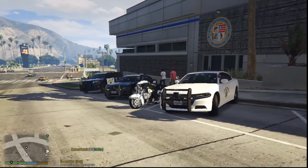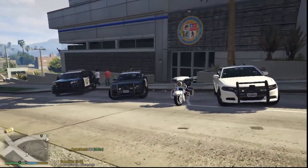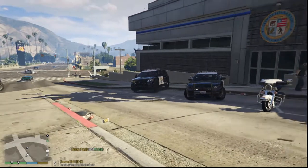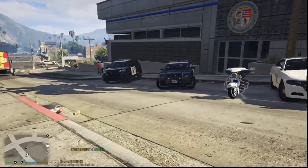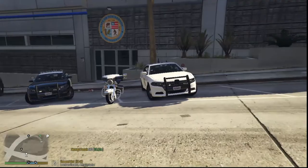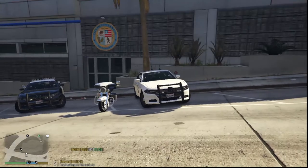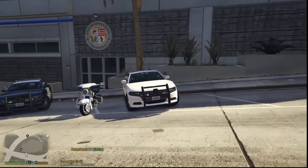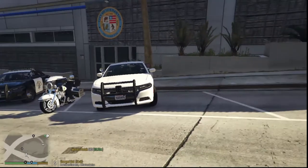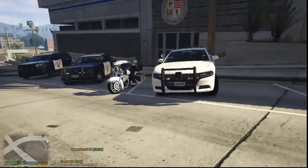Today we have California Highway Patrol here again. This time I put some more cars in, so we got the 2000 and I believe it's 16 or 17 Explorer, 2019 Dodge Charger, the Harley Davidson, and then the 2019 Dodge Charger Slick Top Polar Bear, which I really like. They're all super great cars, but I'm going to be driving the Polar Bear today, that Charger right there.